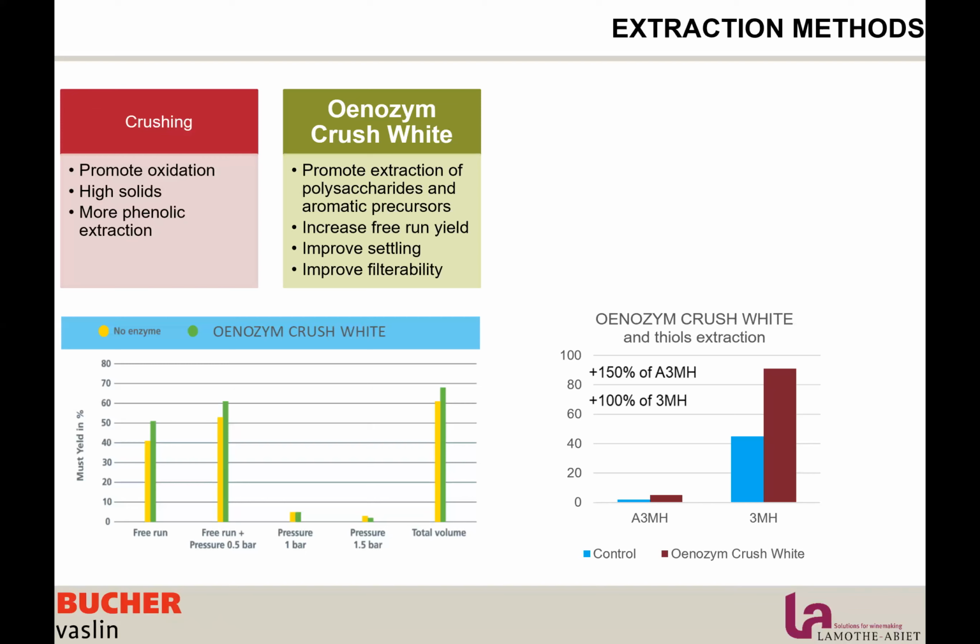Last point, when you use Enozyme Crush White, is that you are also improving settling, which you will see is very important in controlling phenolics and oxidation.